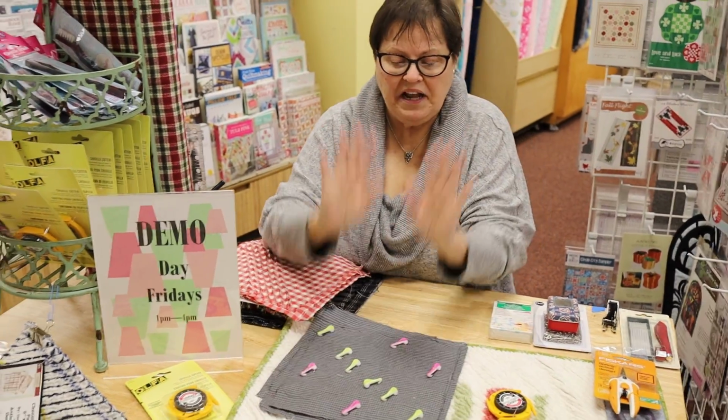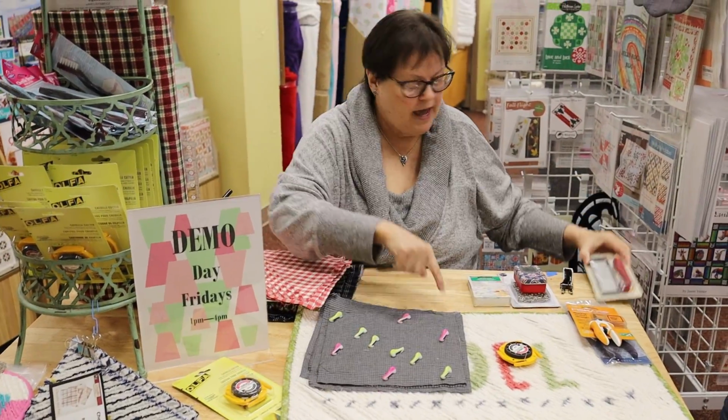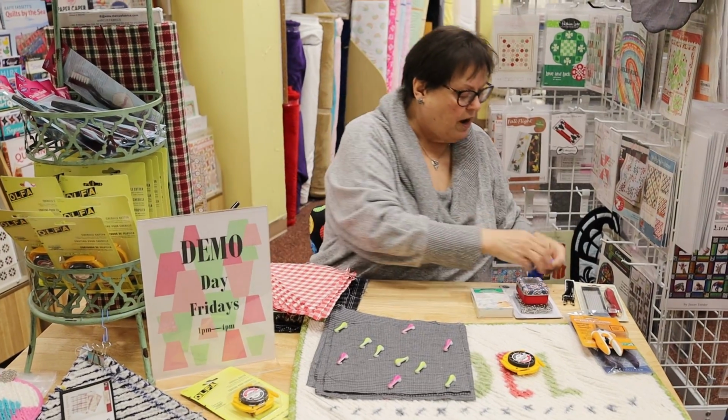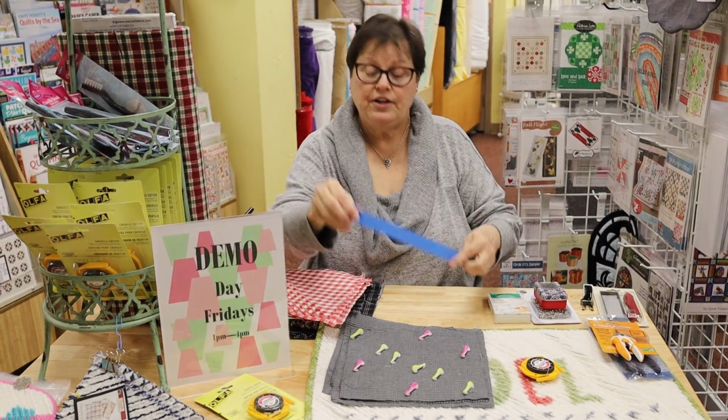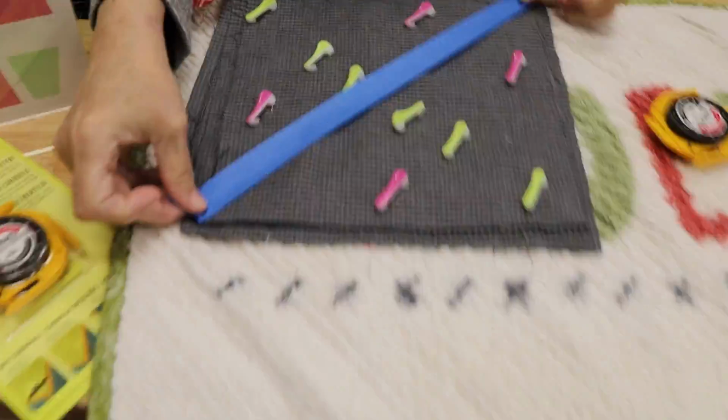across. Well, I eliminated that step, but if you wanted to, you could use a chalk pencil and go ahead and draw that on. But what I do, let me just show you what I do. You and your tape. I know. I love this blue tape. And I'm just going to take my blue tape.